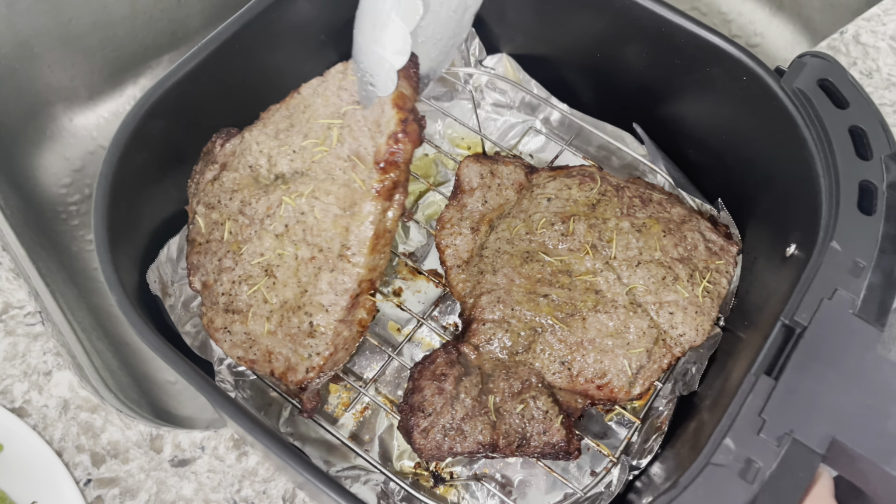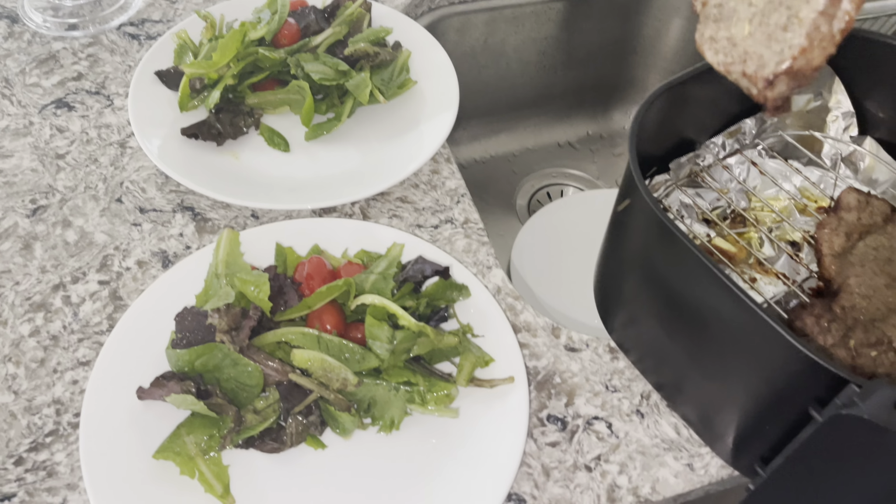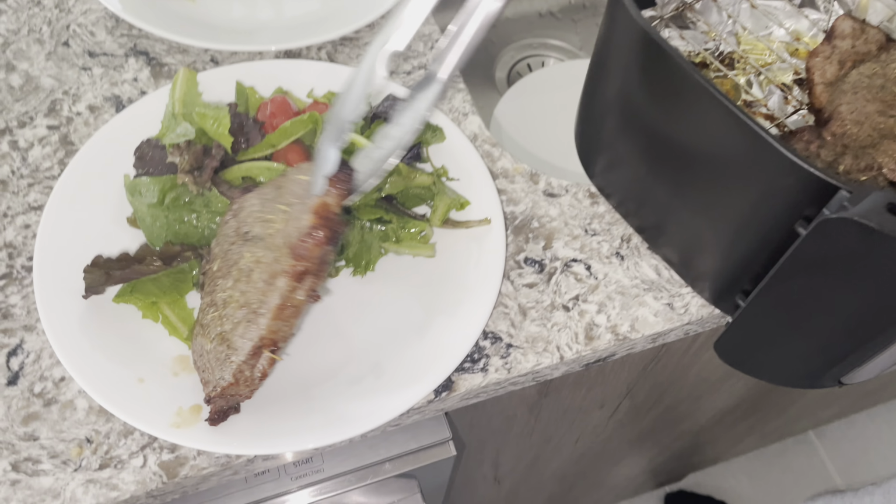They're looking good. We got some salad.